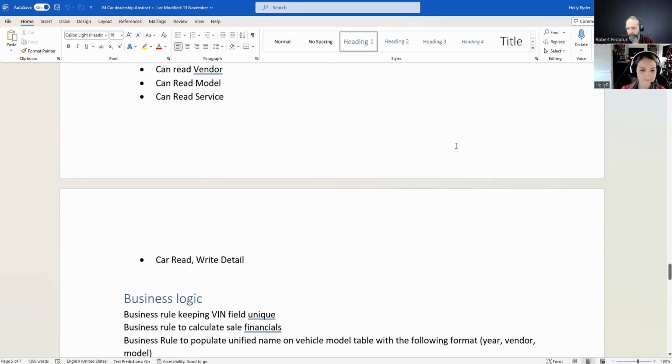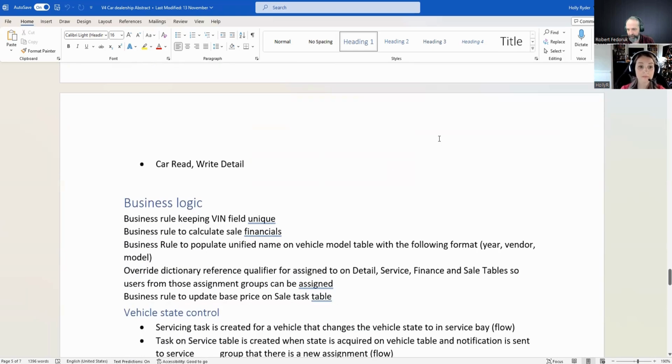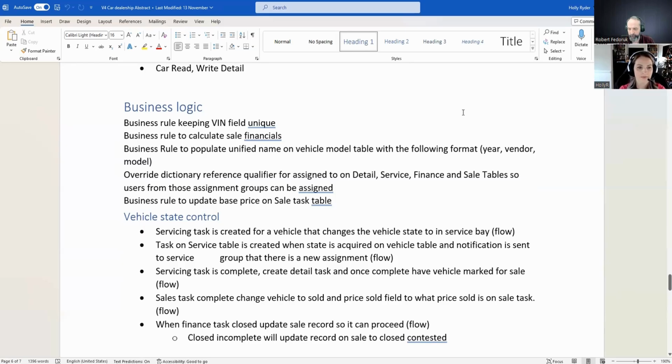I can read it, yes. And then after, okay, now you have business logic. Tell us a little bit about how you structured your business logic.